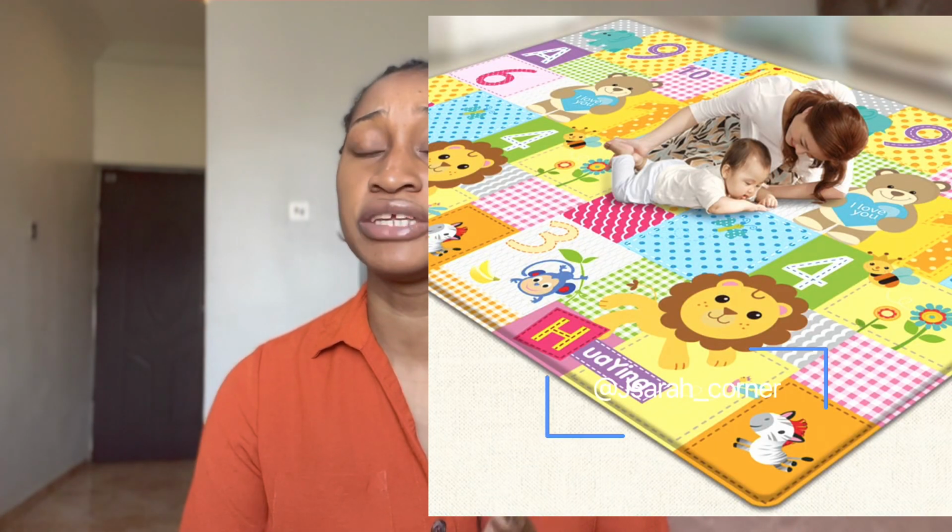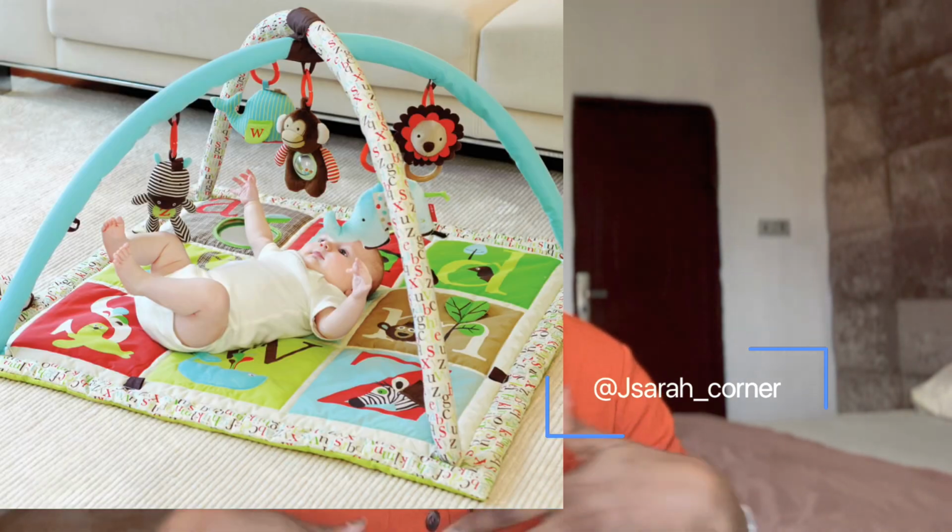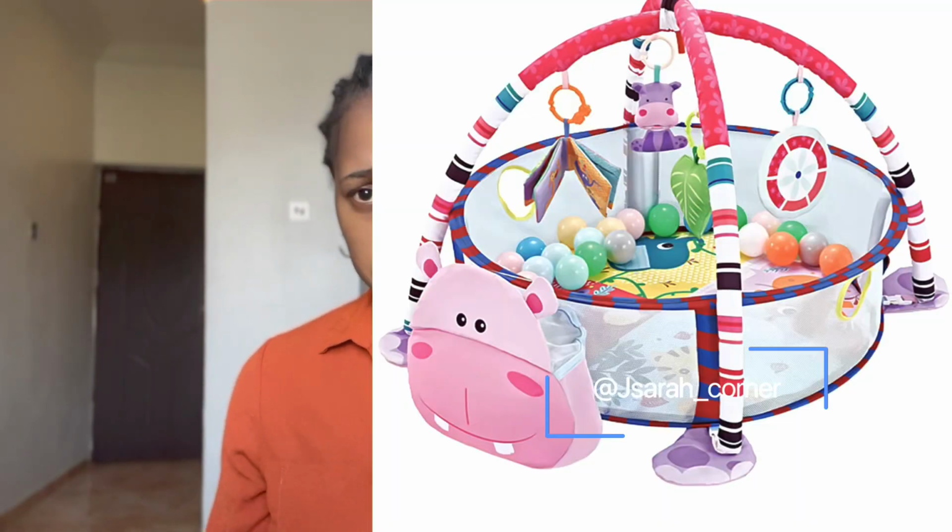Another very important item is a playmat. Yes, a playmat is essential. There are so many variations of playmat. Are they the big ones? Is it the small ones? Is it the playground in itself? There are so many versions of playground too.